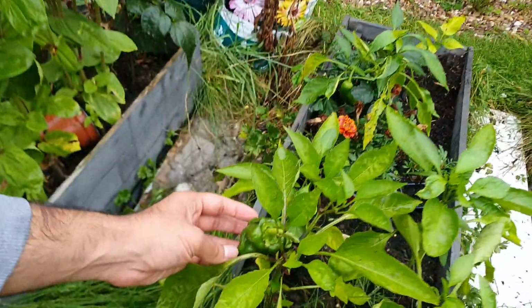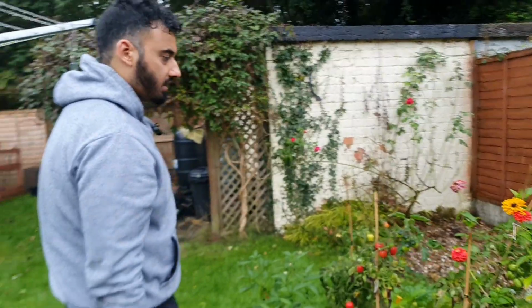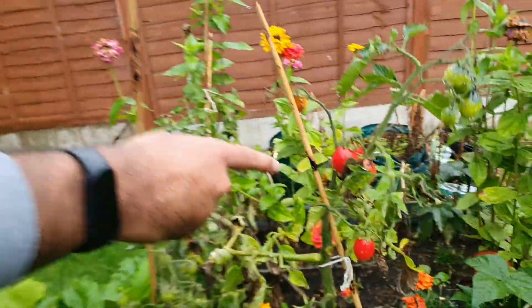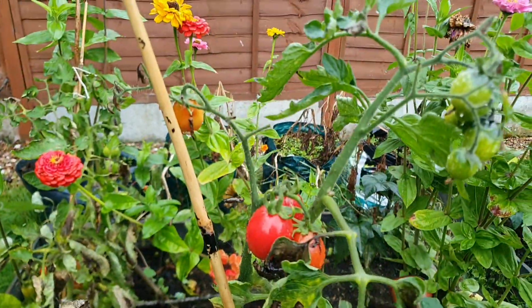You can see there. So that looks more like an actual pepper, doesn't it, as opposed to a chili pepper. But like I said, I've got a mixture of sweet peppers and chili peppers. Again, here's some more of the Roma tomatoes. This is the big boy Roma. He did really well.